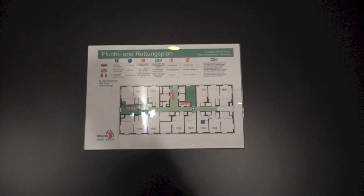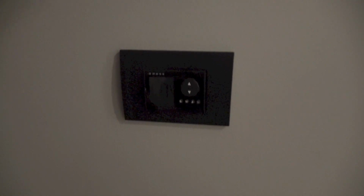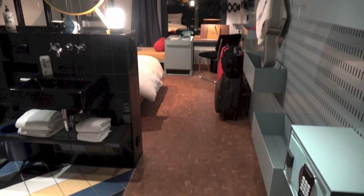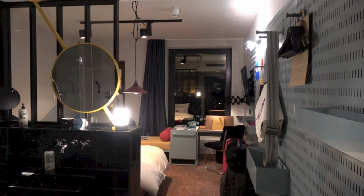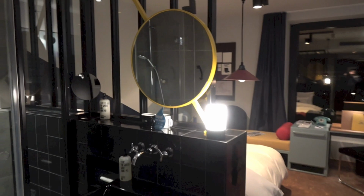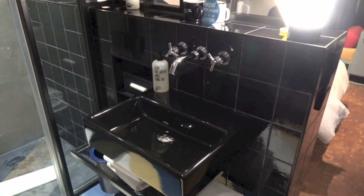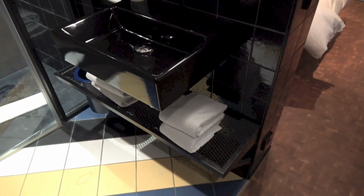Okay, so that is the floor plan. To the left, as you enter the room, you have the climate control panel, as well as the master power switch for the room. And that is the view that you get as you enter the room. To the left, a couple of mirrors, a black sink, and towels below together with the rubbish bin.